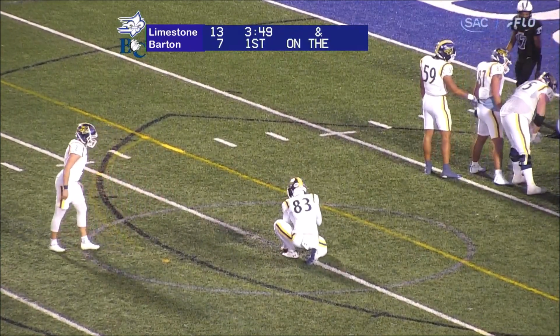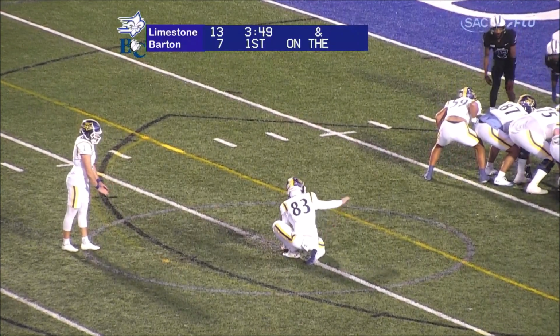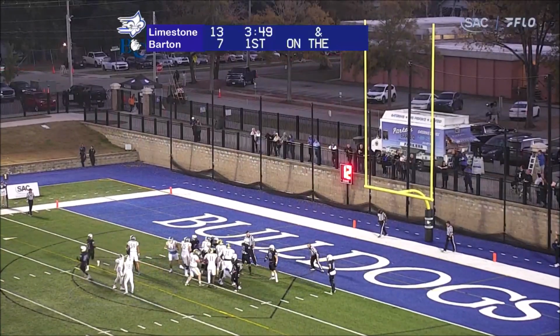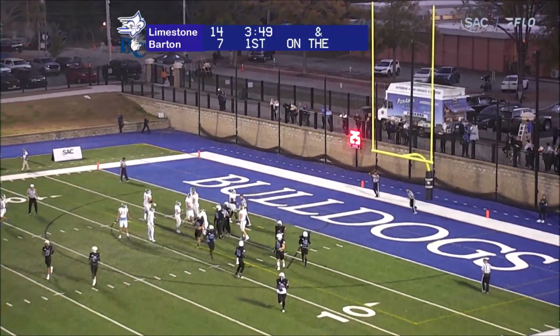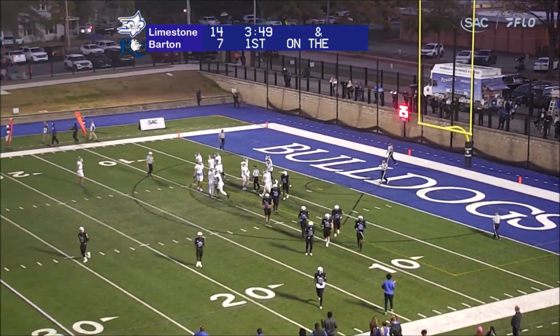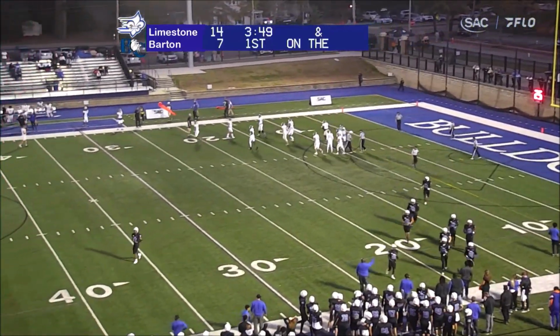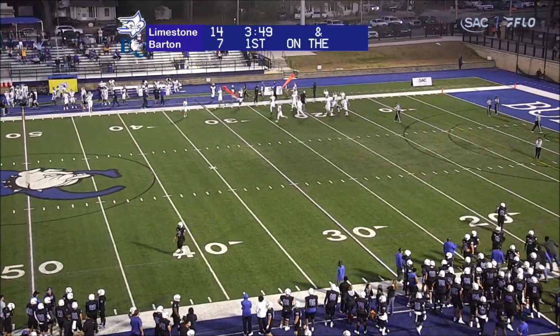Yeah, you made the point, though, Corey. The penalty sets all that up. Get a 64-yard pass play, and it's too easy for Limestone at that point. Yeah, that really shrunk the field, got Limestone into immediate plus territory. The extra point is good by Deneen Jr., and it's a 14-7 Limestone lead over Barton. 3:49 to go in this first quarter. Back and forth we go on a Saturday night in Wilson on FloSports.